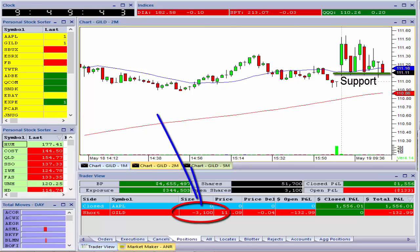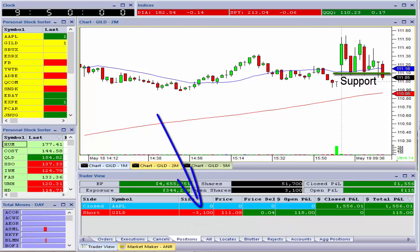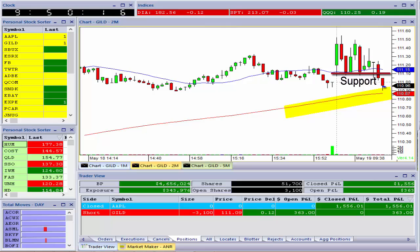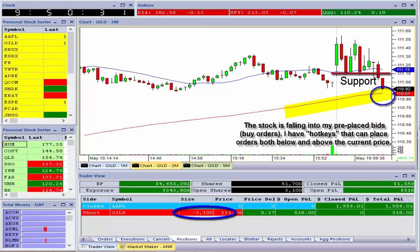Okay, I've gotten short 3,100 shares in anticipation of this area of support breaking on Guild. I know it's going to break. All right, now there's a support of 200 period moving average down there. I'm already bidding around that 200 period moving average.